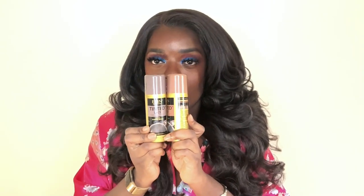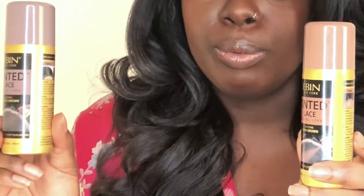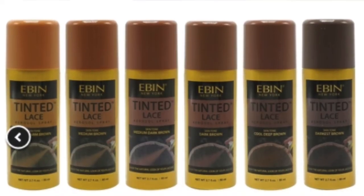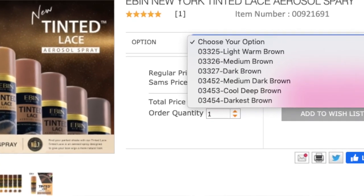So you know how Tupac said, the blacker the berry, the sweeter the juice. Well, the darker the lace tint, the better the lace for me. I have it in the darkest brown, and this is the difference between the two in case you are wondering. This is dark brown and this is darkest brown. And EBIN actually has like 2 other shades that are darker than this. So if you are a dark skinned woman and you wanna try to find your tone, definitely check out Sam's Beauty for that. So yes, this is a lifesaver.